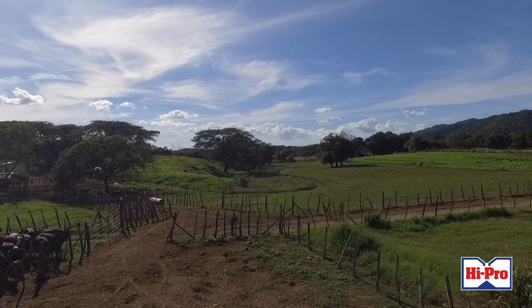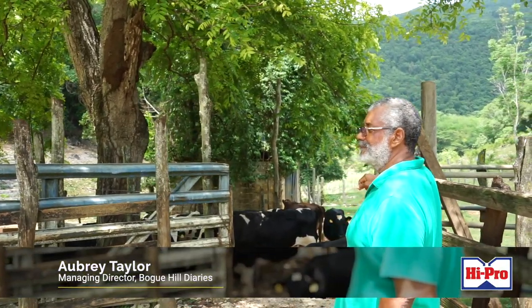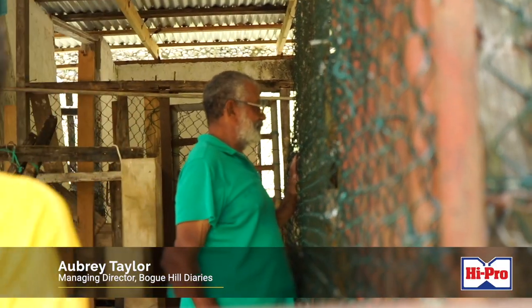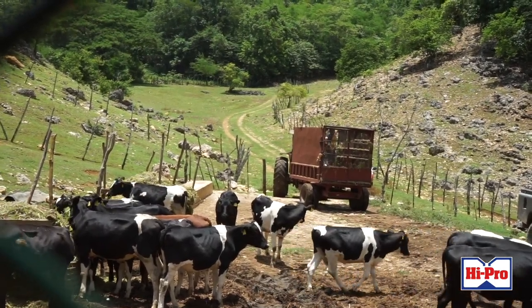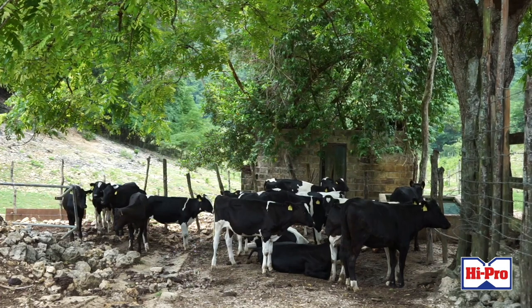I am Aubrey Taylor, known by that name, showing cattle, dairy Holsteins over the years. And I am the owner of this farm. I inherited it from my late father 28 years ago. So I have continued. As a matter of fact, I have intensified the breeding of Holsteins.